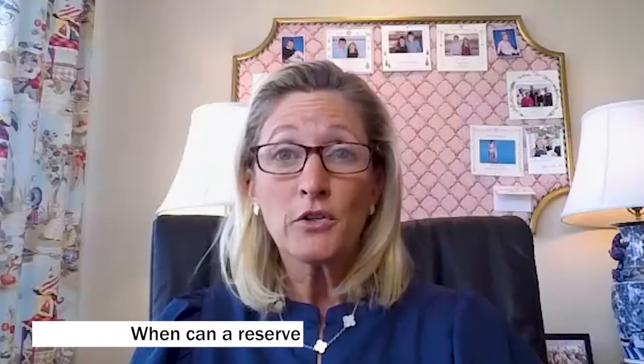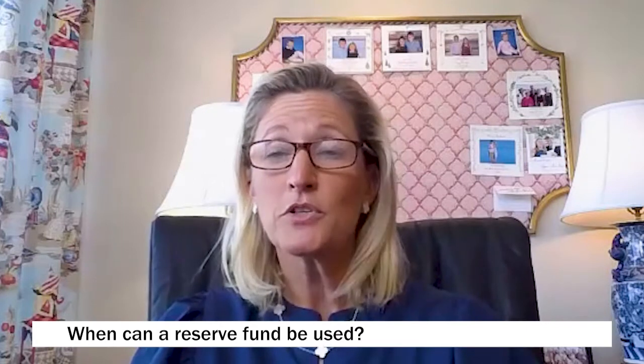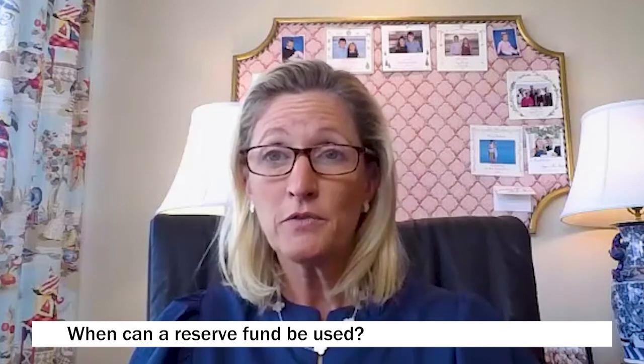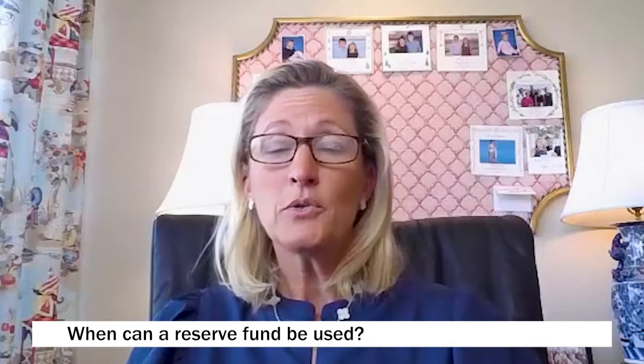Next question. When can a reserve fund be used? Our community needs much work above our budget. There's plenty of funds. Why are we not allowed to use them? Well, reserve funds are used just for reserve items, so capital improvement items. And so you can't use the reserve fund to do some general maintenance work that's not covered under the reserve. So you want to be careful.